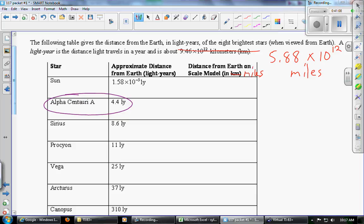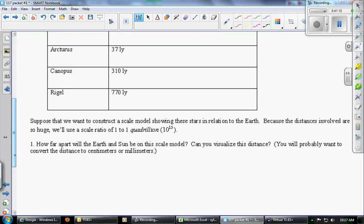All right. Here's what we're gonna do. We're gonna try to create a scale model of these 8 stars. We're gonna put Earth right here in this classroom, and then we're just gonna line up all the other stars in a line, and we'll see how far away it goes. So a really scrunched down model of the universe.